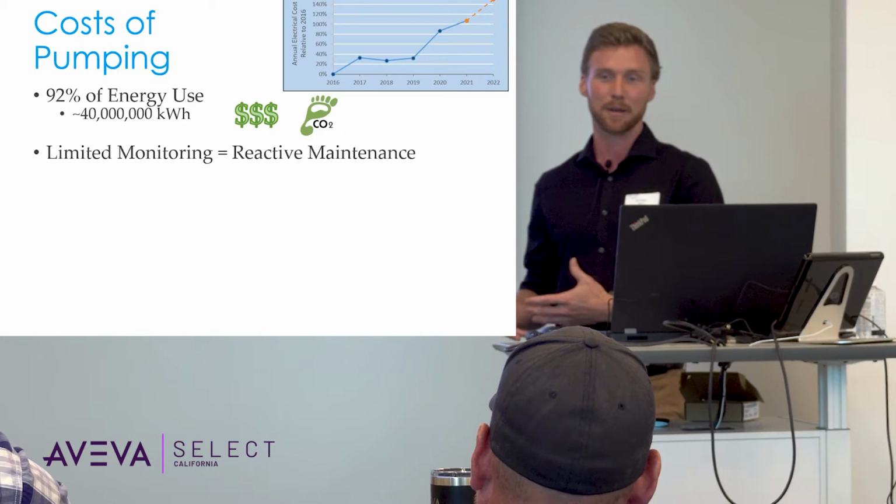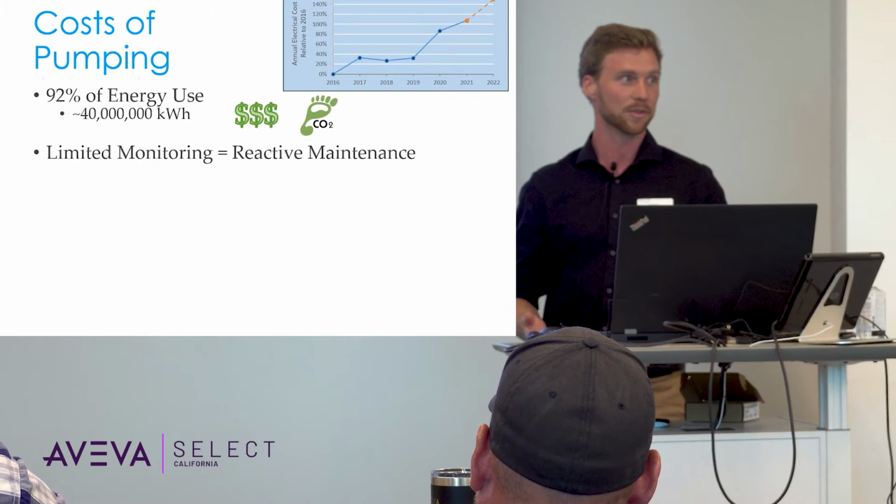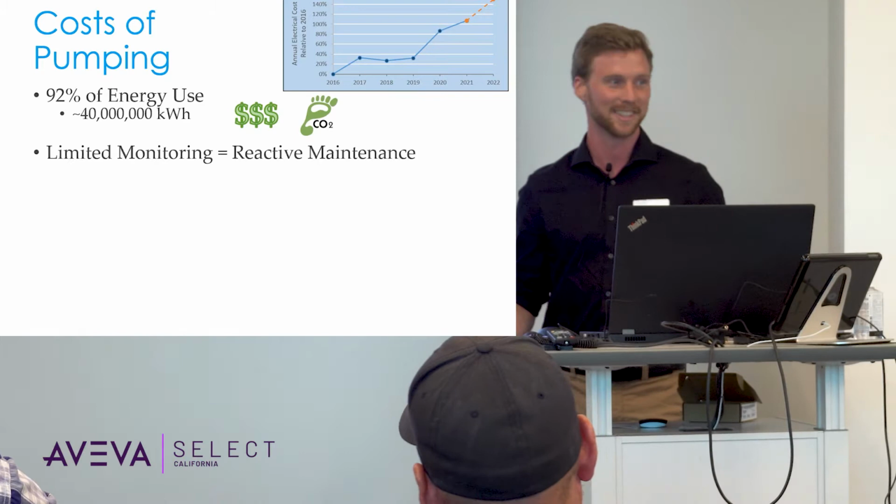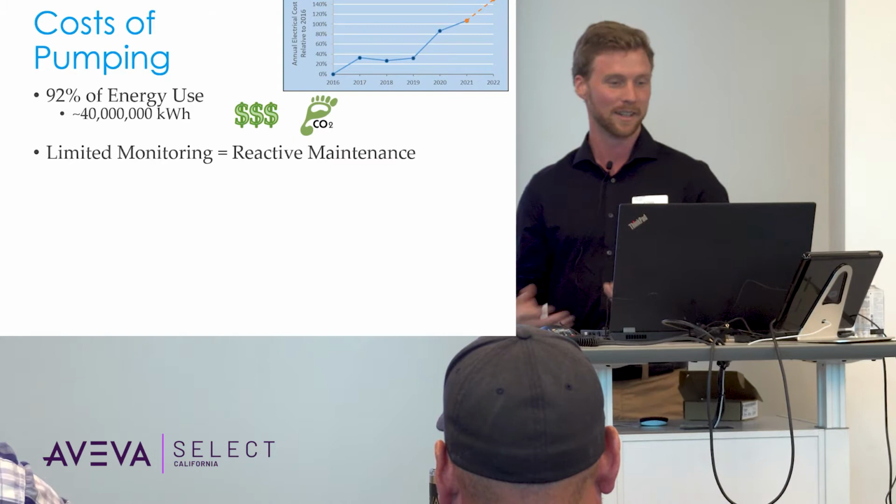And so as a result, roughly 10 to 20 pumps a year fail. And that causes strain on the system, can cause service interruptions, which is loss of revenue, upset customers, things we want to avoid at all costs. And it can be more expensive to do a last minute repair or replacement rather than a more proactive approach.